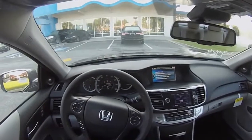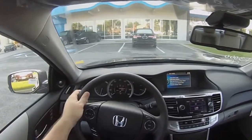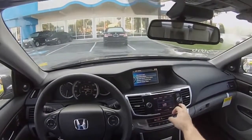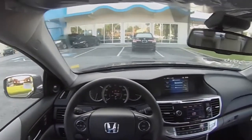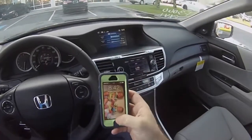Okay, so here we are now, and we're going to go over the phone functions and pairing your phone up, which is one of everybody's favorite things to do. Our phones are such an important part of our lives nowadays that being able to integrate your phone with your car almost seamlessly is awesome. So here's going to be my iPhone. We're going to go over this together.